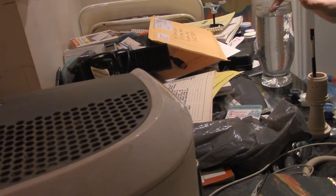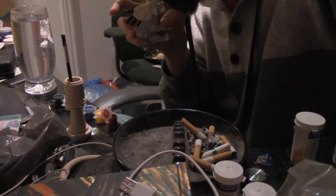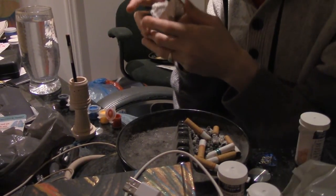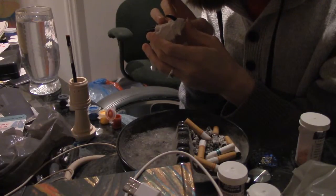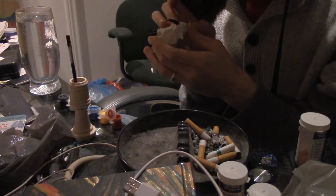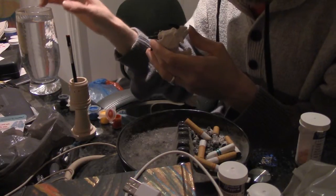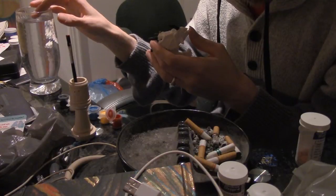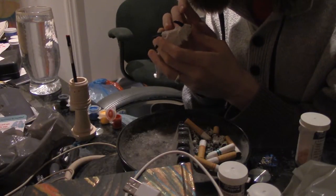So what I'm doing here, which I'll adjust the camera once again over to me. So what I'm doing here is I'm just delicately washing the paint that was in the eye, and it had fallen to below the eye.